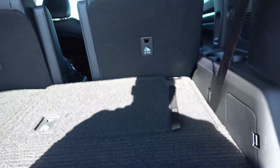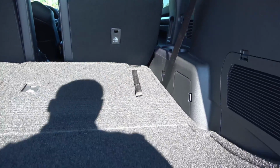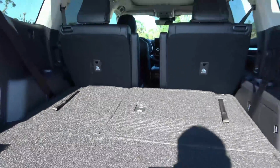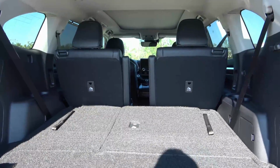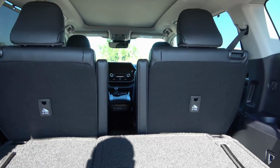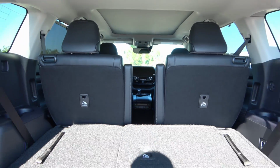Manual folding of the seats, which I think it would be so cool if they actually did that power folding of the seats, especially on the top trims. It would definitely make it a little bit more luxurious, but you do have quite a bit of room. And as you can see, this Platinum Edition is a 7-seater combination, 2, 2, and 3. And let's check this out from the interior.